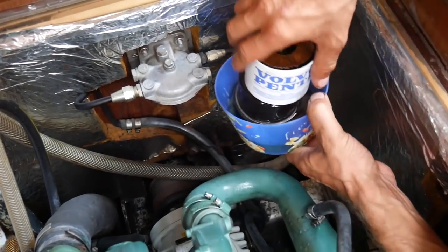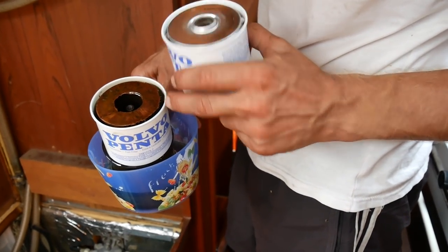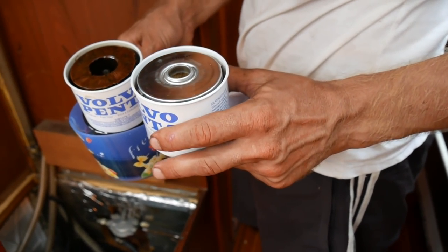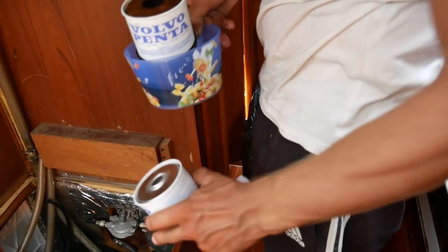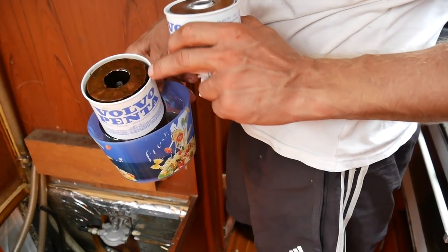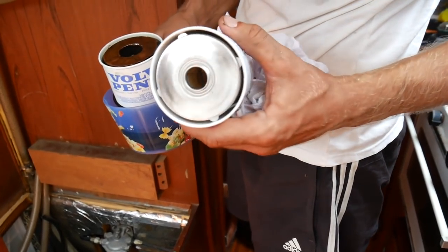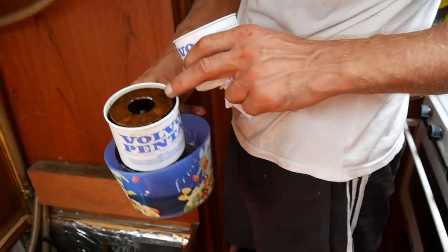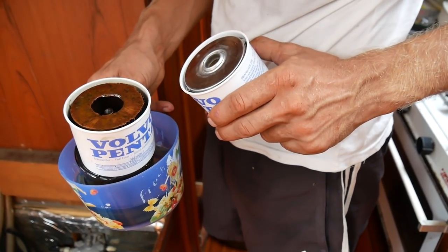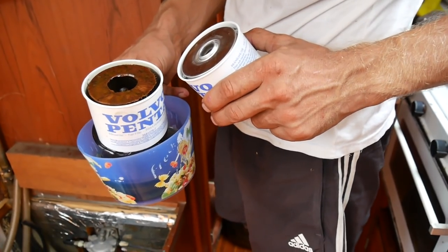So I just took the old filter out, and as you can see, the top of the filter has, I don't know if it has corroded away, it's stuck inside the holder of the filter. So I need to take some pliers and take that out from in there. So this is the way it should look, and this is the old filter. And it's not very old, it's 4 months, something like that.